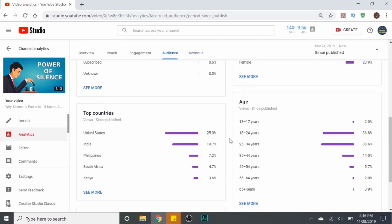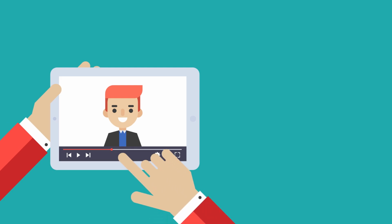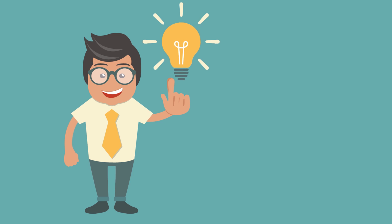Let's go back to audience. Age range is also a factor, and over 50% of my audience are between 18 and 24 and 25 and 34, which is pretty good for advertisers. Different creators have different CPMs, but after watching other creators show their analytics, I realized how some people make way more money from YouTube ads.